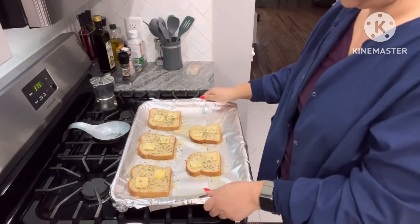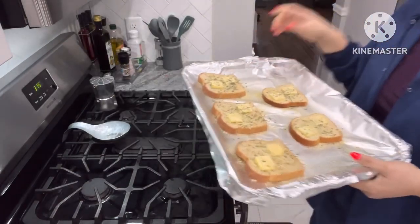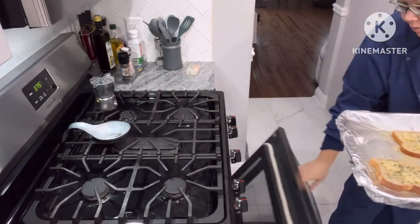All right. So now our bread is ready and I'm gonna stick that in the oven and let that go. And basically I'll be back when my food is actually ready.